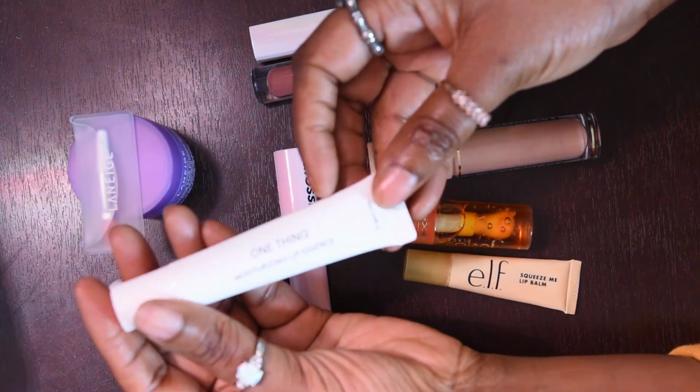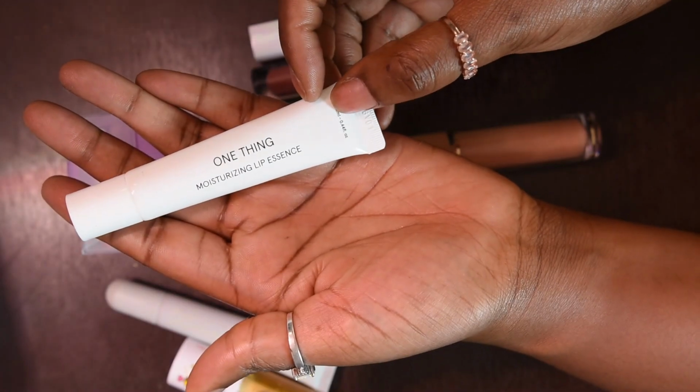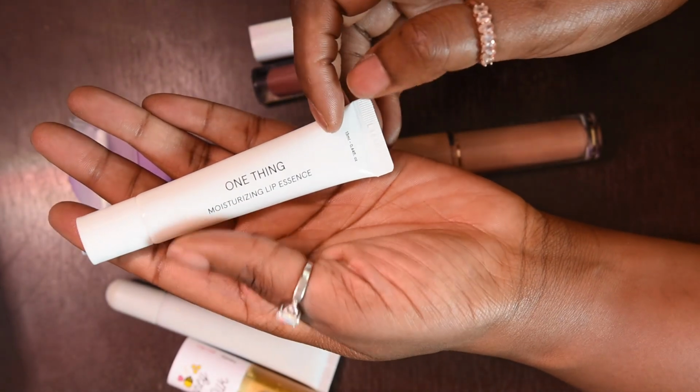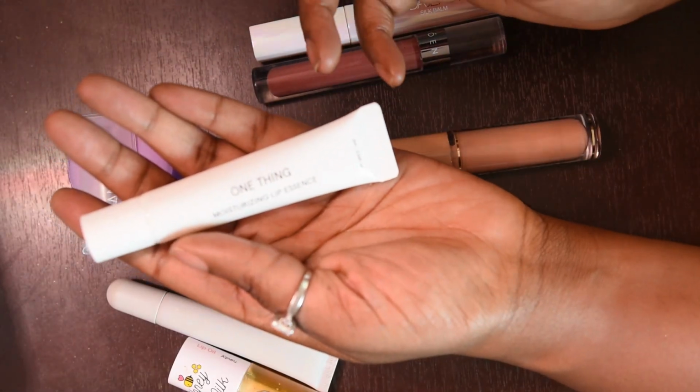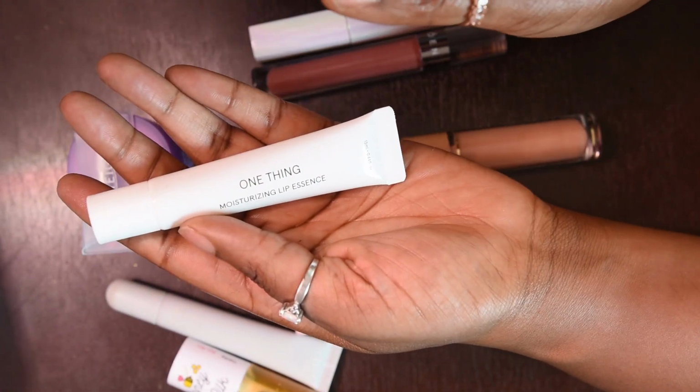So this is another formula that I really like. This is the One Thing lip essence. I actually picked up a second one during my Black Friday haul. I was trying to dig around to see if I could find it. I don't know where it is. I might have actually put it in a purse. I tried to take all of my lip balms out of my purses for this particular video, but you know, sometimes you just miss some.